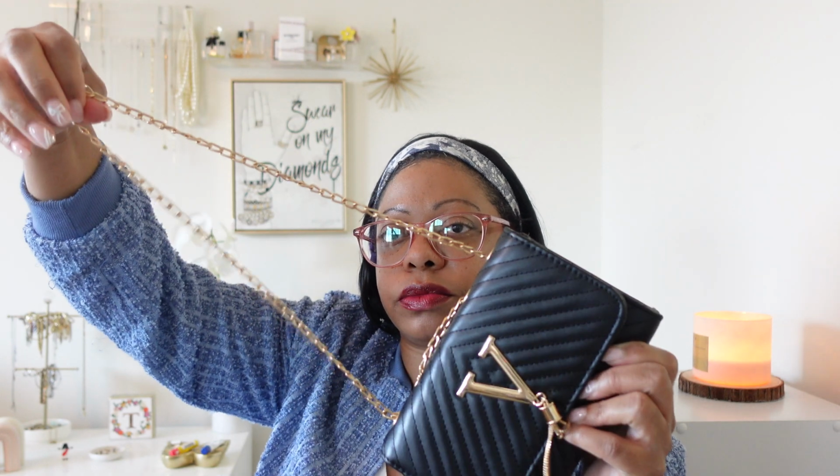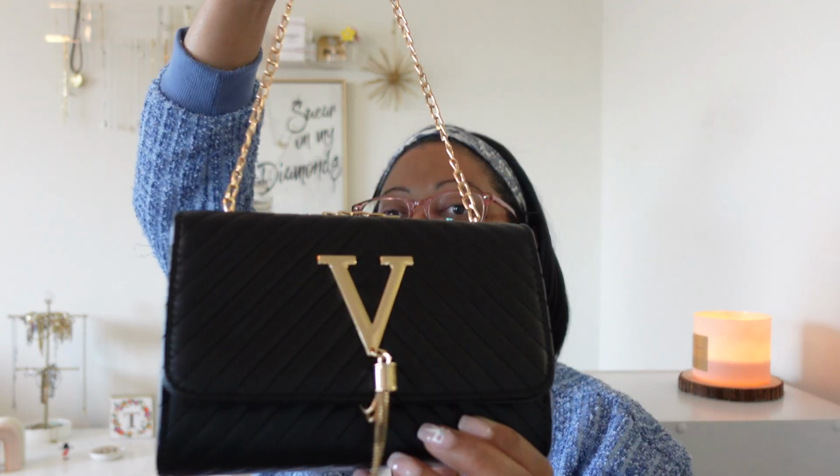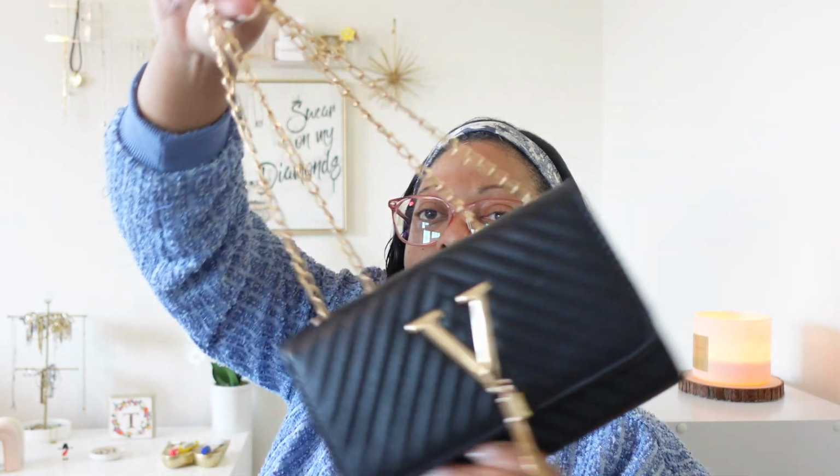So I have this Louis Vuitton inspired bag. You can carry it as a crossbody, as so. Love the details. Let me fix that right there. We love the details and the pattern. You can also carry it as a shoulder bag, as so. And then let me show you the inside.